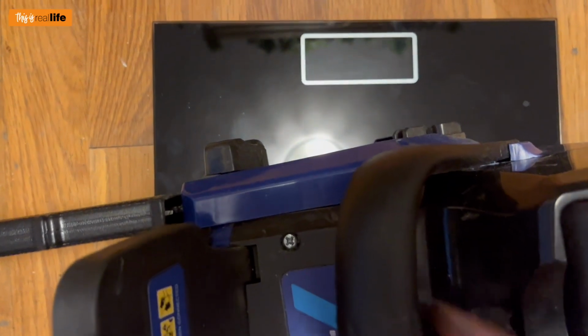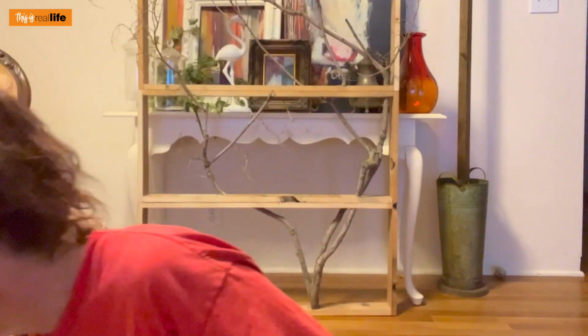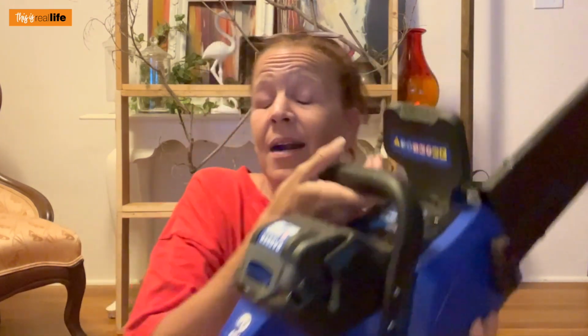Popping it on. Okay, I must be really weak because this scale says it weighs 11.6 pounds. It felt way heavier to me, I'm just saying. So yeah, I don't know. Is it like the weather when you go to the weather app and it's like real degrees are 90, but feels like 93? Maybe that's what this chainsaw is. It's real weight with the battery in it, no less. I kept the battery in, it's right there. Real weight is 11.6 pounds. Feels like 15, I'm just saying.